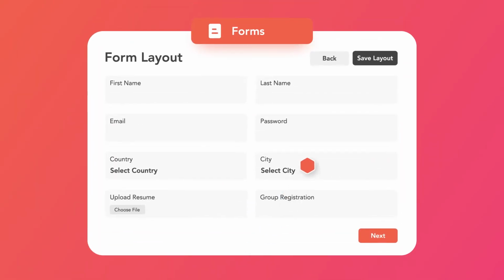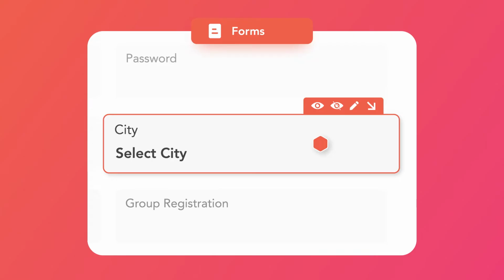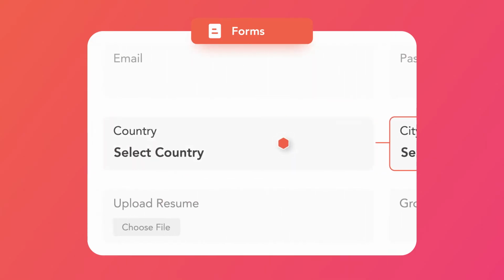Moreover, vFairs also enables you to set up conditional logic to show, hide, or modify fields based on user input. For example, you can easily load up a list of cities once a country is selected.